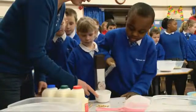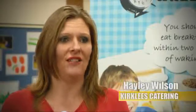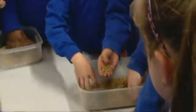For the children to actually be able to experience it and see the various different grains and touch the various different grains does actually make an impression on them. It's something like that that they remember for a long time to come.